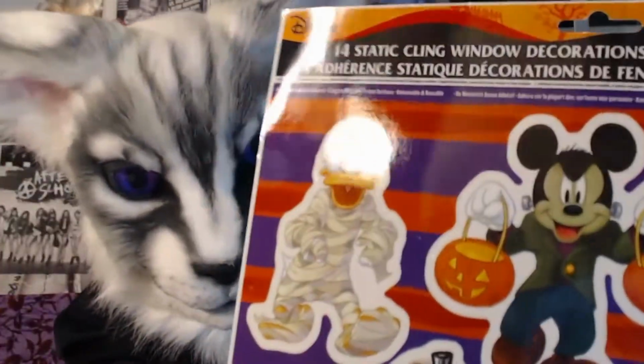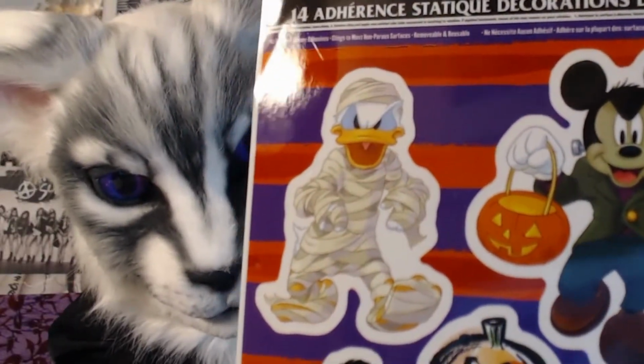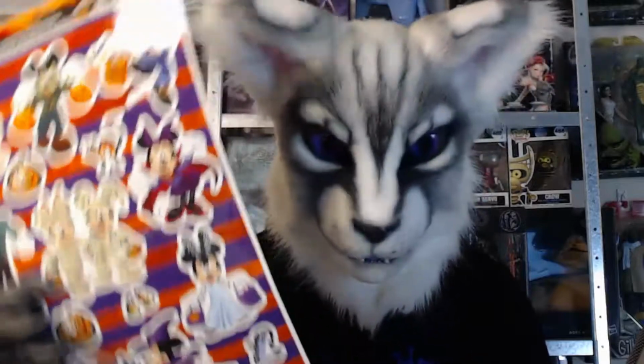I mean, is that not just... Whoops. No, I can't see myself. Is that not just the perfect... Can you guys see that okay? I mean, look at that face. I mean, that is just Donald. And a mummy is a non-traditional choice for Donald, but I thought it was really cool. And that's really what sold the set. Mummy Donald.